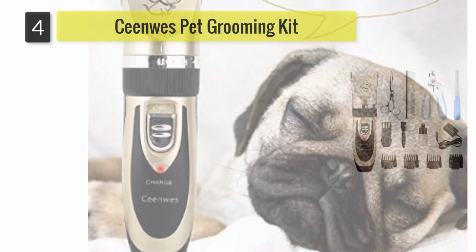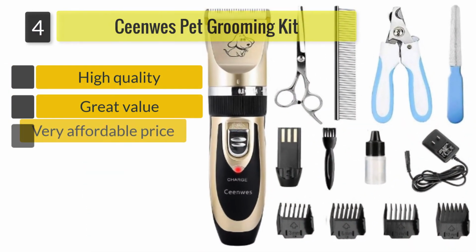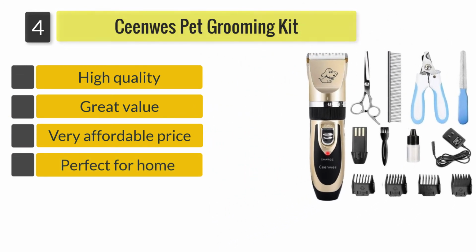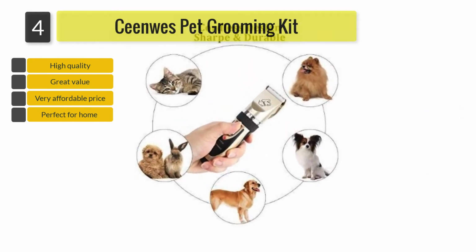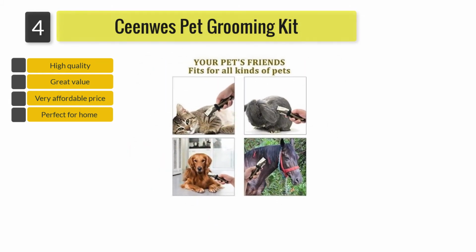Number 4. Scenewas Pet Grooming Kit. Featuring an ultra-quiet performance, the pet-friendly gold clipper is designed for extra-sensitive pets. Its power precision motor has a fine copper spindle that produces low vibrations and a low 60 decibels noise output.